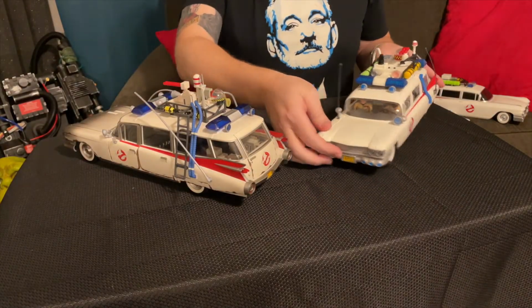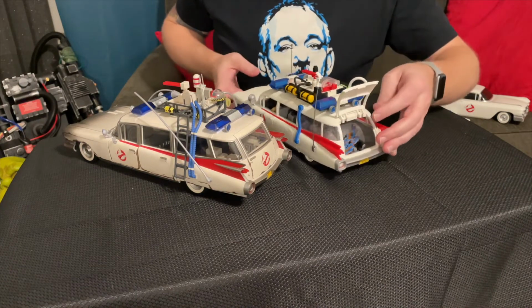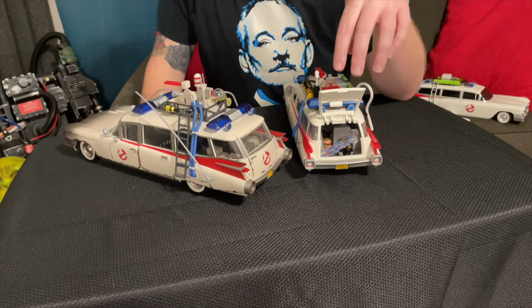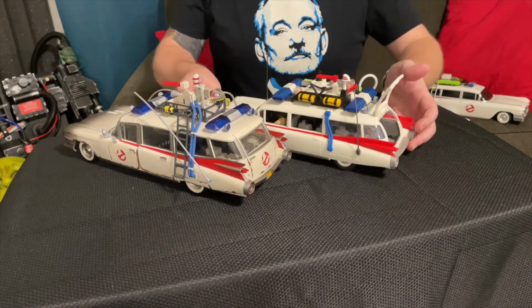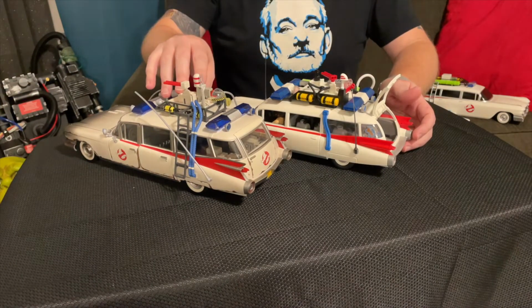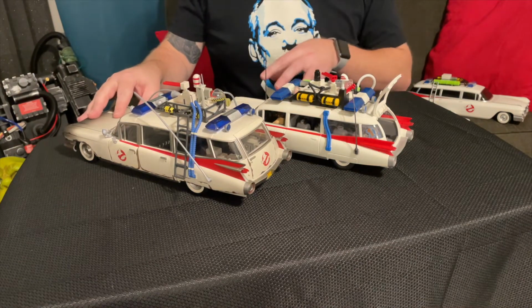So if you want to look at the back ends of these, they both open from behind. This one flips up, so kind of has some of those real Ghostbusters Kenner vibes to this one, but it does have your antennas, all the tubing, all these things are similar. There's some things that obviously are more detailed on here, but I mean, I think if you're looking at it, I think this is a next step up. It's really incredible.